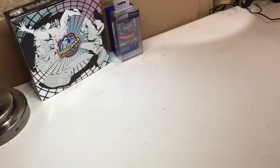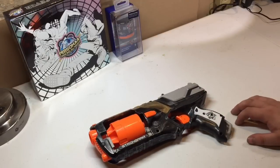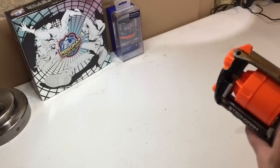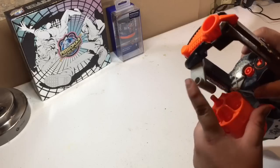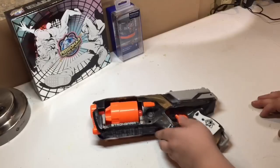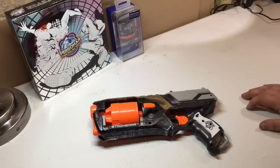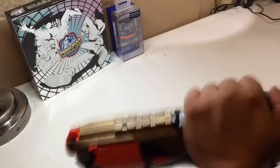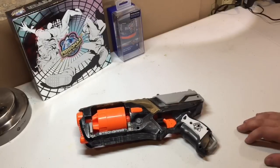But with no further delay, we're going to talk about one of my first loves in all of Nerf. And while the Strongarm wasn't the first blaster I ever bought, it was my first Elite blaster, and with all the Elite blasters that were out, this is the one that I wanted the most. Because the Strongarm has a certain allure to it. The Maverick is most people's first Nerf blaster, and the Strongarm was the superior version of that, punching something like twice to 3 times as hard, as well as having one of the best features Nerf has ever included in a pistol, which is the Sledgefire. And that sold this blaster for me.